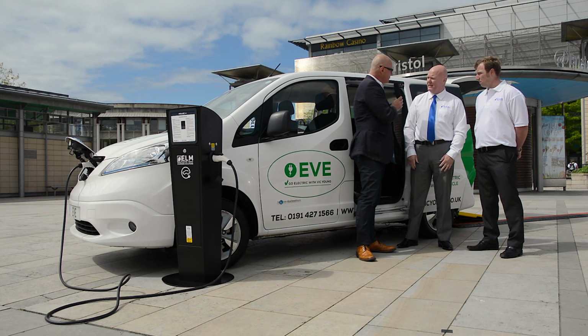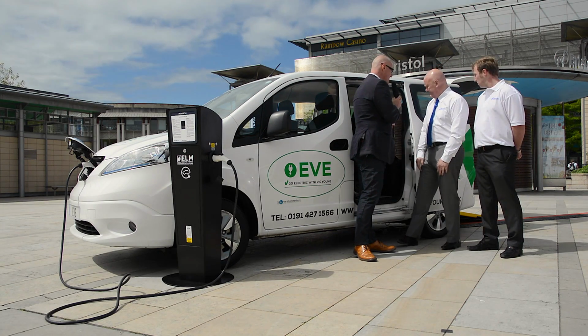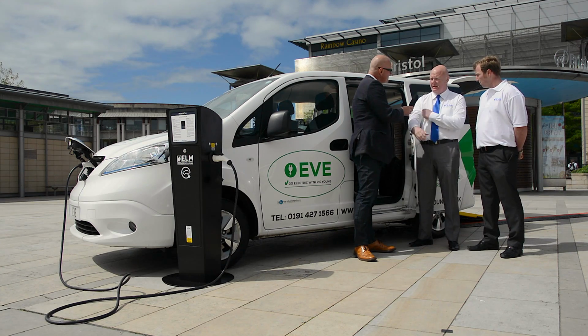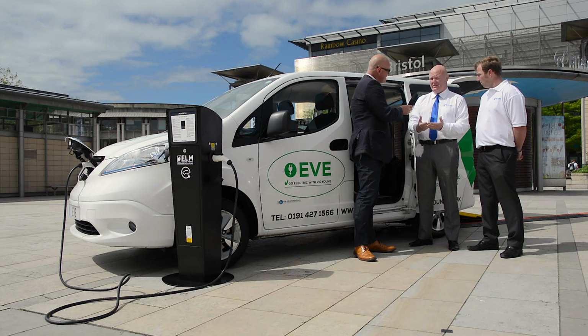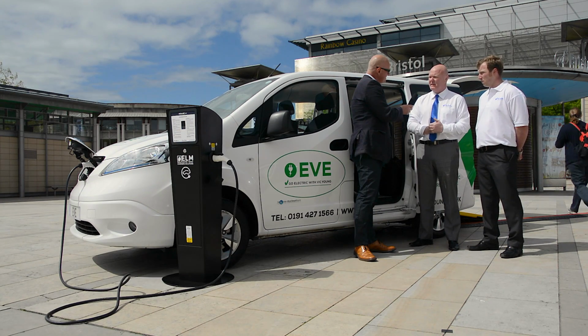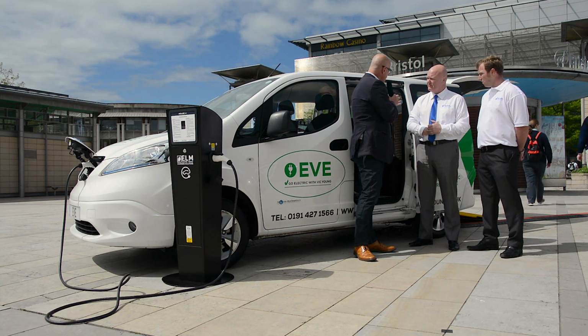But it's got to cost a bomb if you've done all this sort of bespoke work at the back. Compared with the diesel version, if you take it over a 3-year contract here, you're saving somewhere in the region of £20,000. Wow.